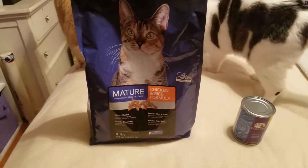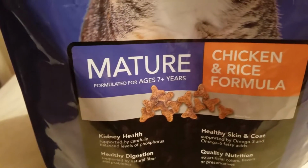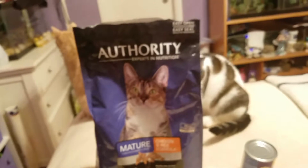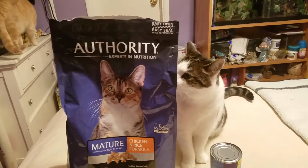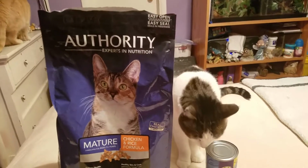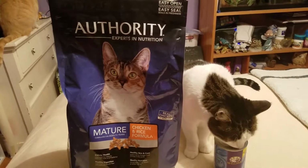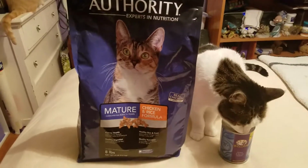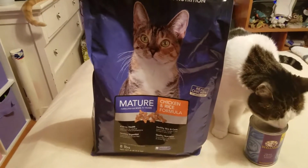Where I have older cats, my food has to be able to cater to older cats, as you can see here. This is formulated for cats 7+ years, and as you all know, Rose is 8 and Blossom is almost 13, so I had to really be careful on what I chose because my cats are picky, I suppose. If the food is too small, Blossom just swallows it, and if the food is too big, he has problems chewing it.